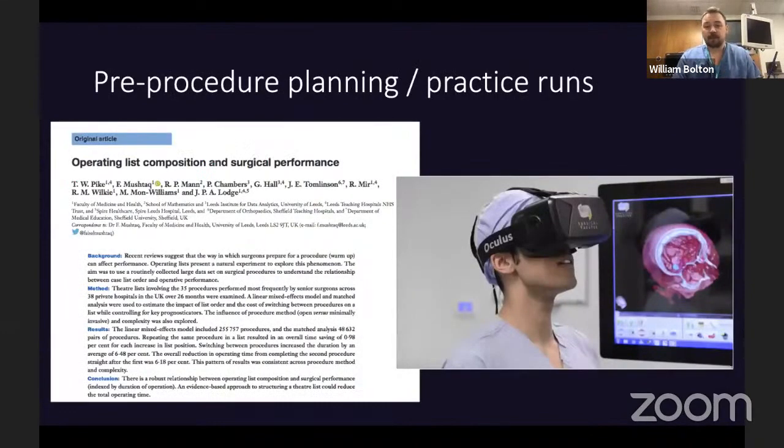So now pre-procedure planning and practice runs. Another plug, one of my colleagues in Leeds, he's a general surgeon. He did a huge study looking at many procedures, hundreds of thousands, and basically showed that if you do the same type of procedure, so not the same procedure on the same patient, obviously, but like lots of lap choles all in one go, your last lap chole was much shorter, had much fewer complications than your first one on average, despite correcting for multiple confounders. So it showed that practicing, warming up preoperatively, improves outcomes for patients.